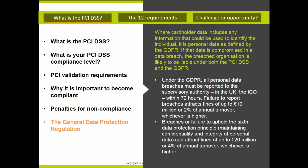So under GDPR, all personal data breaches must be reported to supervisory authorities. In the UK, that will be within 72 hours. And for failure to report breaches, you're going to end up with perhaps somewhere around 10 million euro or 2% of annual turnover. So again, a significant set of fine structures to urge you to take the protection of, in this case, EU citizens' personal data, of which cardholder data forms part of that information.